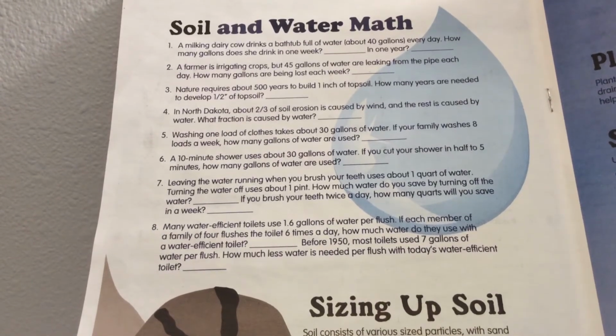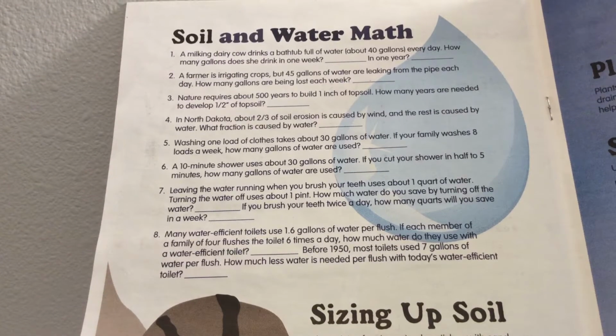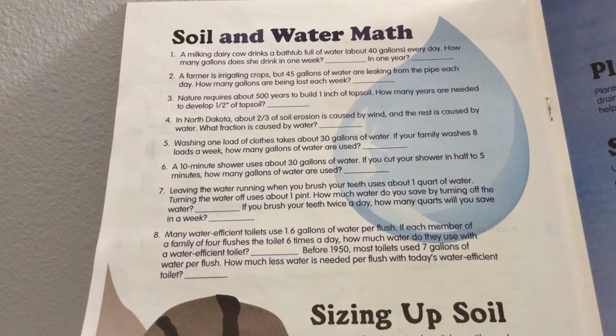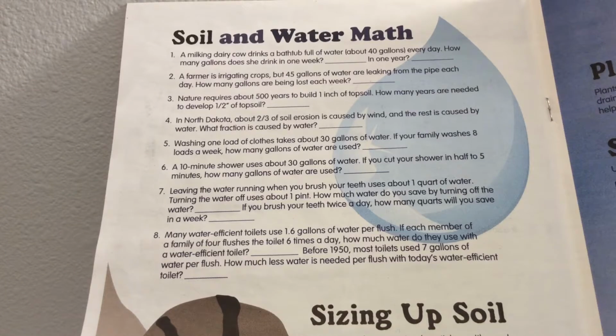Soil and Water Math. A milking dairy cow drinks a bathtub full of water, about 40 gallons, every day. How many gallons does she drink in 1 week? In 1 year? The fact you'll need to know for the last part is there are 52 weeks in a year. Number 2, a farmer is irrigating crops, but 45 gallons of water are leaking from the pipe each day. How many gallons are lost each week?